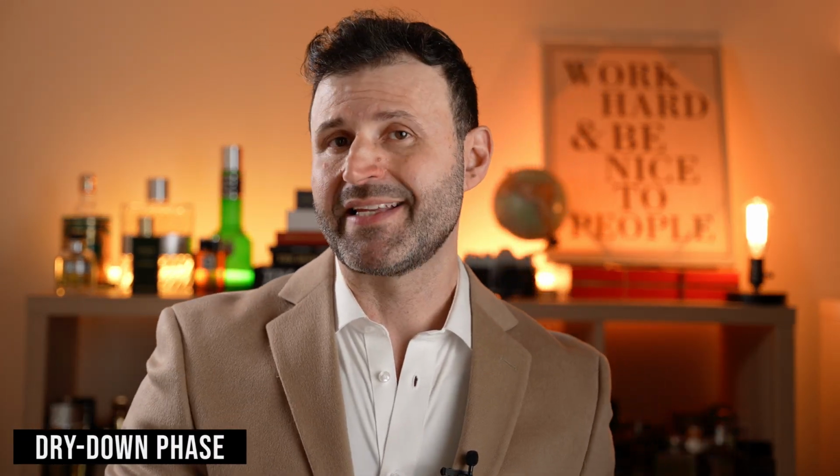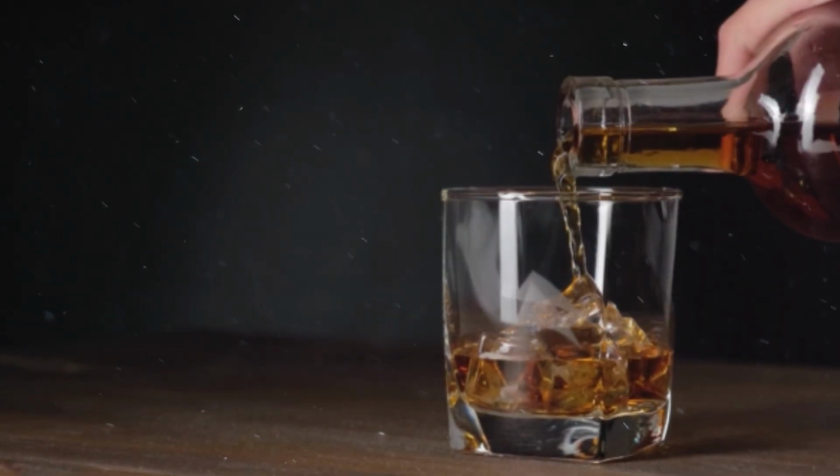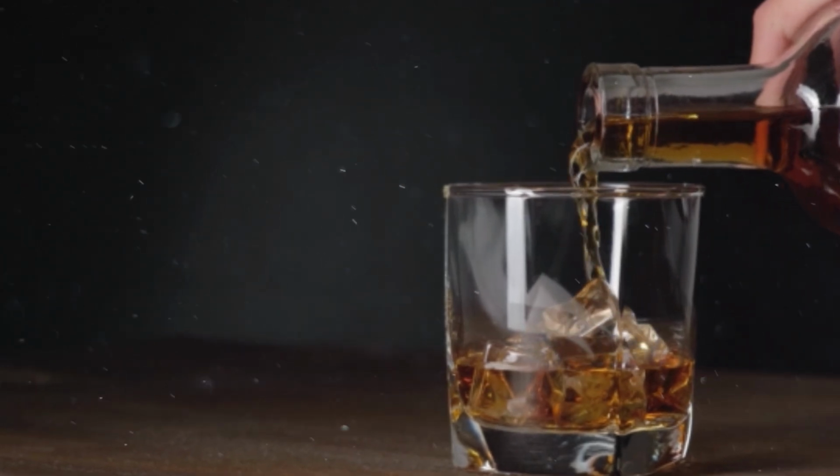Within 35 to 40 minutes is the time where you're gonna get to the dry down phase, which is really what you're gonna be left with, which is an amazing, almost boozy vanilla-like scent that's sensual with the added musk, the white musks that this has.